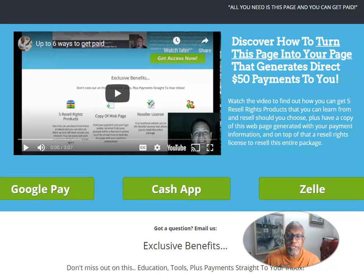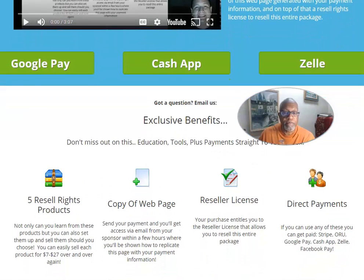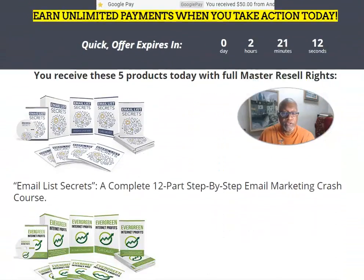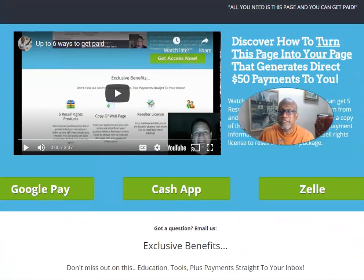Let me scroll on down a little bit. Before I do that, let me move myself right here. It says exclusive benefits. Look, don't miss out on this. Education, tools, plus payments straight to your inbox. Then we'll scroll on down. You'll see 5 resale rights products, copy of web page, reseller license, direct payments. You'll take a look and see everything. It's a really simple page, really nicely done, and it's a page that's converting well.